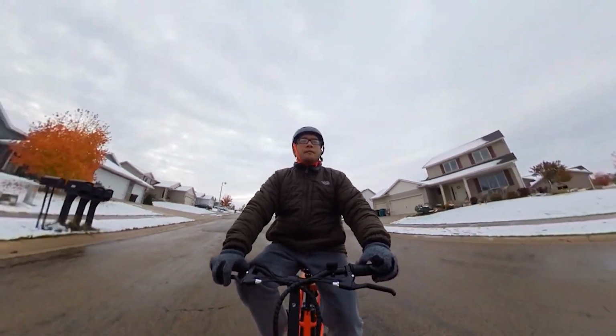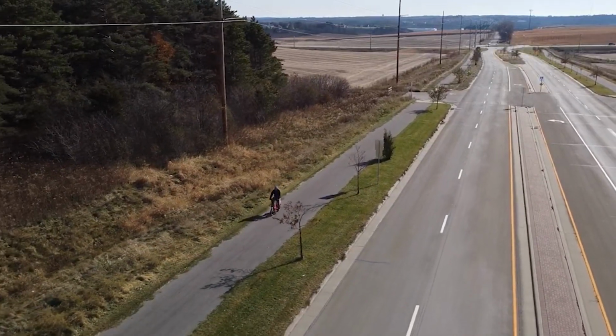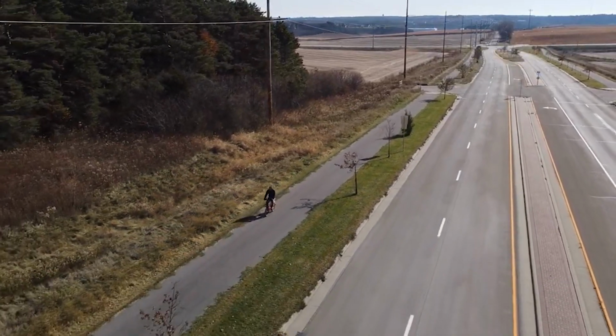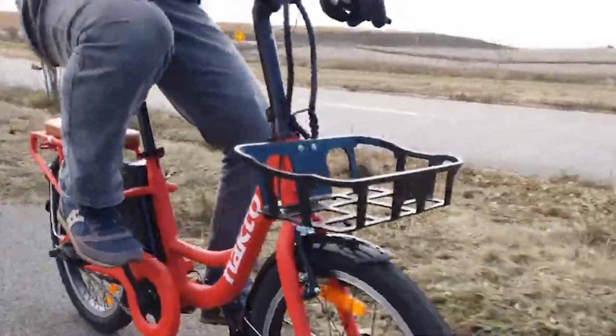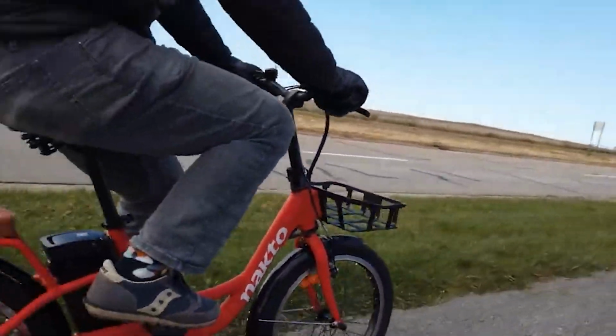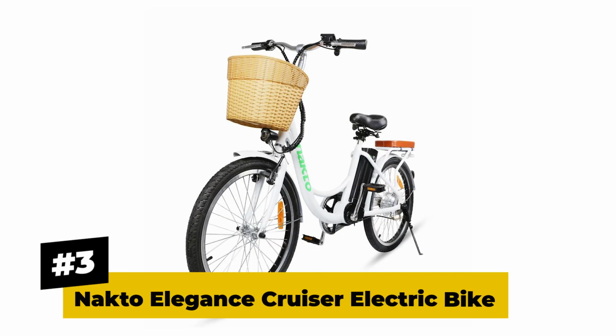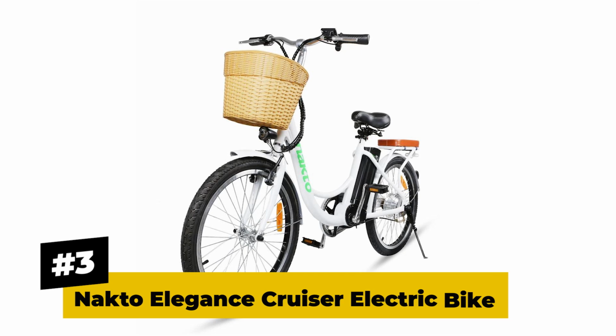exhausted. If you need an electric bike that can carry various stuff and packages at all times, then this is a must-have. It features a spacious wide metal cargo rack on the front, perfect for carrying your essentials and bags. At the rear end, you can easily strap larger equipment or boxes. Number 3. Nakto Elegance Cruiser Electric Bike.